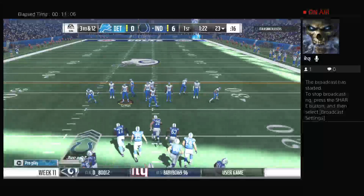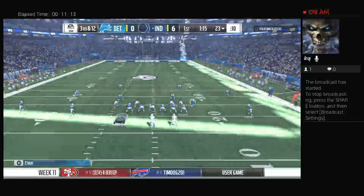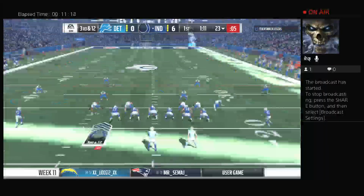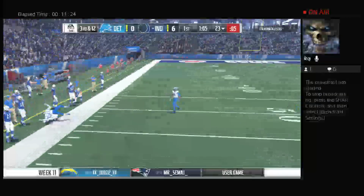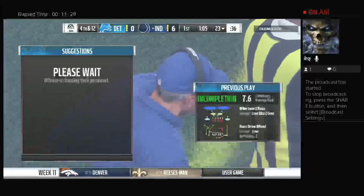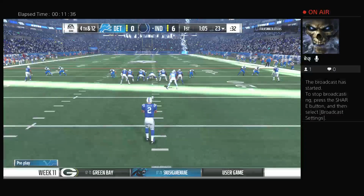So the D-line's going to spread out. All right, here we go. Green, 39. Over. They'll look to throw. And this is going to be incomplete. The positioning here is key. As a defensive back, you're taught 99% of the time, make a play on the football. But in this case, making a play on the man was all the difference. That's what forced the incompletion.